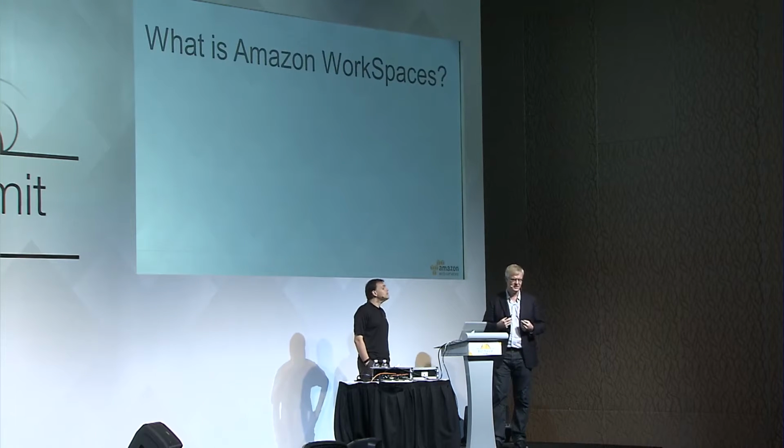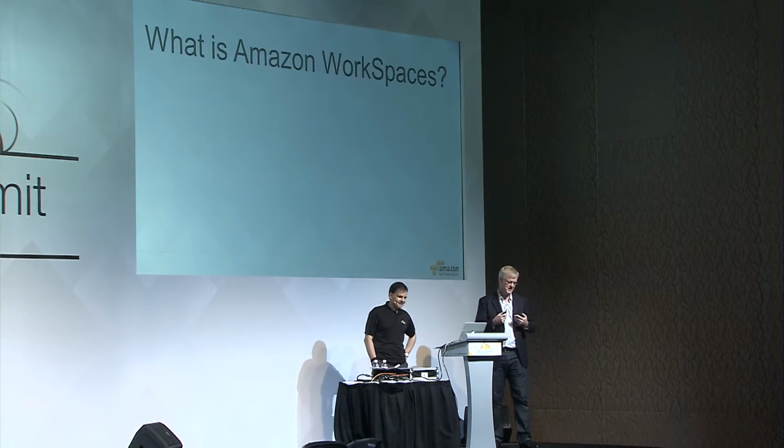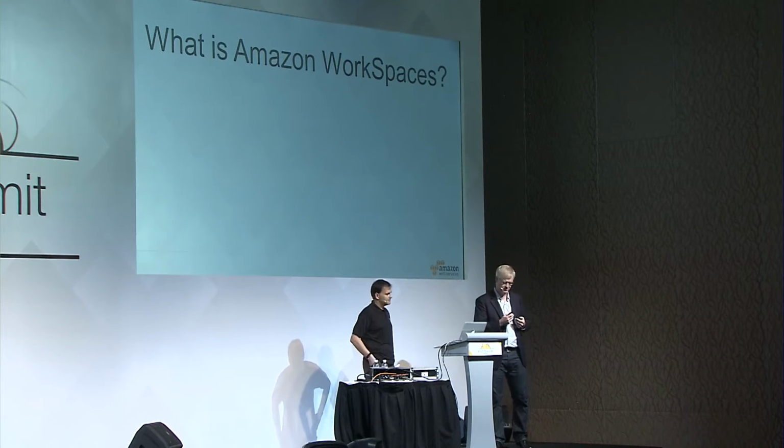Well, first of all, this is going to be really simple for those of you who've used Workspaces before, but I suspect because it's a fairly new service that this might be new to a lot of people in the room. What is Workspaces? Well, it's a managed desktop computing service in the AWS Cloud. So it's Windows desktops that run as a service in the cloud, but you can access them from almost anywhere.